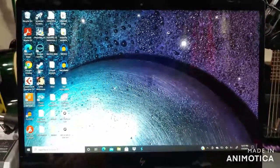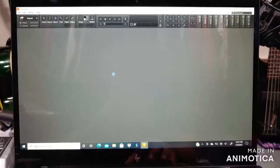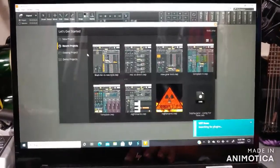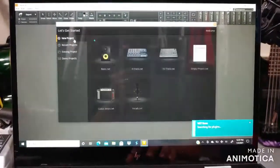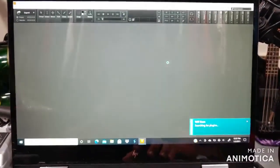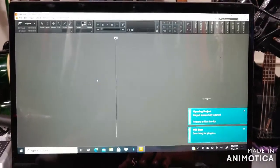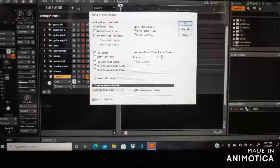Now, Cakewalk is very easy to use and very intuitive. One of the things that you have to do is just start a new project and just go with it. Create a track and start laying out your stuff. The only thing that you want to make sure of whenever you're connecting a device to the computer is to go to the device settings and make sure that ASIO4ALL is running your device, because if not, it's not going to be able to track it and you're going to have a hard time.